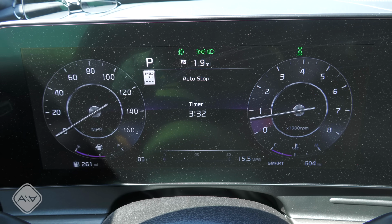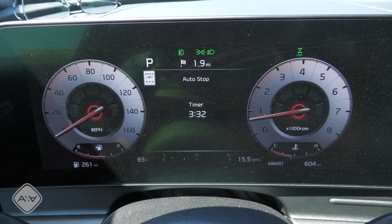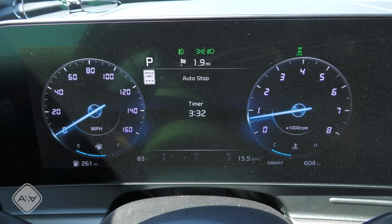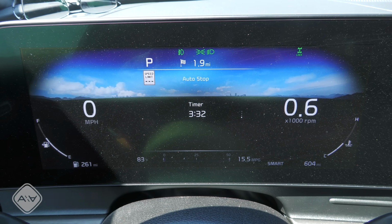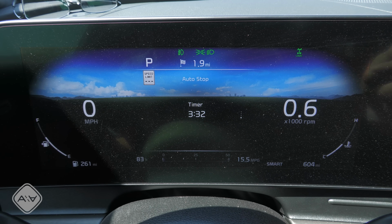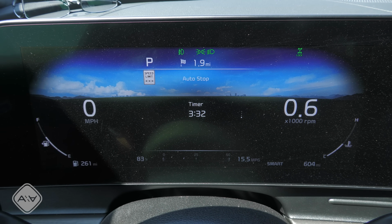For some reason, this larger 12.3-inch display offers a bit more customization as far as the look goes than the smaller display available. You can choose between those three various looks of gauge, and then we have this dynamic mode, which I think is a little bit more attractive, where we have more of a digital theme and then a horizon that changes theme based on the time of day.